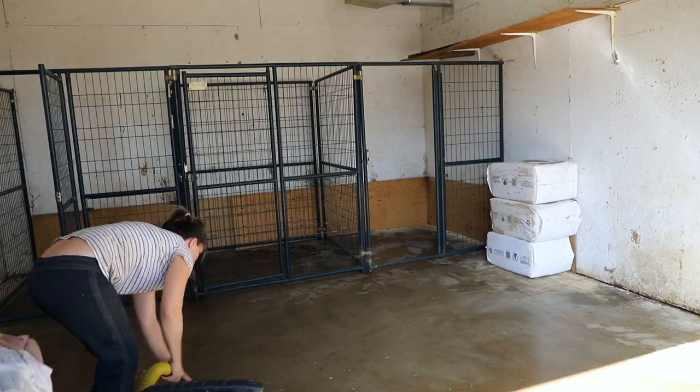So I scrubbed all the floors in here. I actually thought I had the camera running, but I didn't. So I actually got a little bit of just vacuuming up the floor. I scrubbed it all, bleached it all down, wait for it to dry and maybe do it again. And I'm gonna do their crates.